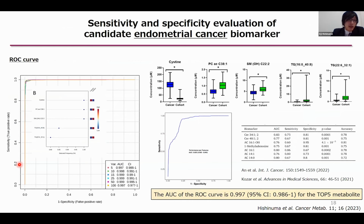The ROC curve for endometrial cancer is shown on this slide. As with cervical cancer, the AUC was 0.997 for the top 5 metabolites with good sensitivity and specificity. The box plot of the 5 metabolites is shown on the upper right, showing significant changes between the two groups.